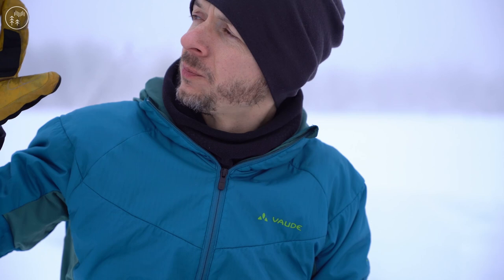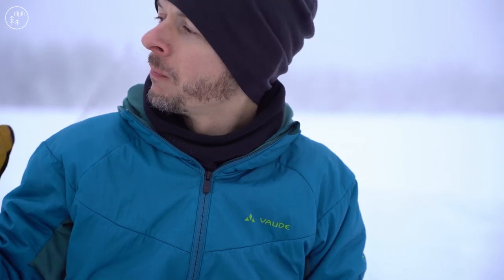Today the work goes surprisingly fast. I've done this before and somehow it felt more difficult before. Either I'm getting more experienced or in a better shape, or the snow is just in better condition. The snow is just perfect.